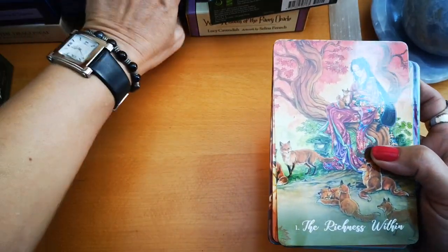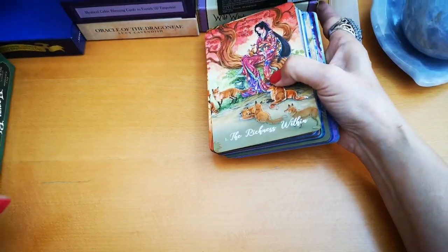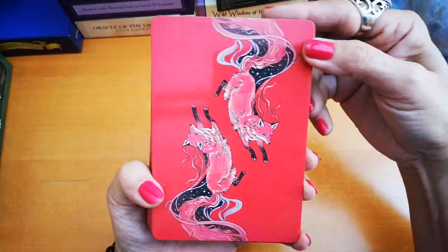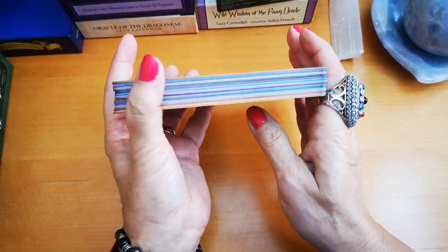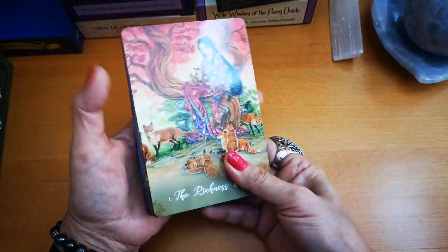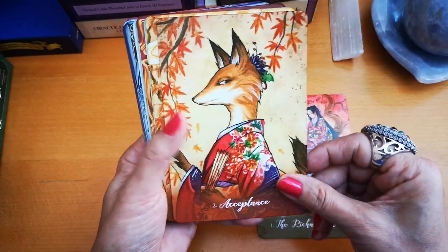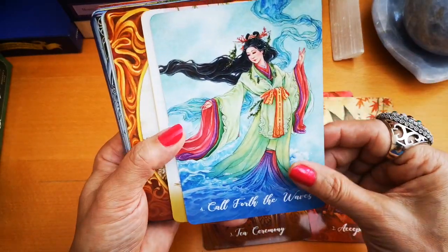Let me organize my space a little bit. Okay, so this is the deck. These are the backs, so pretty with this bright red, and I edged it in different colors. And the cards are so pretty, really, and I liked it so much. It's so funny, and it is really different.